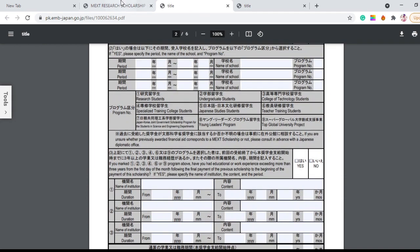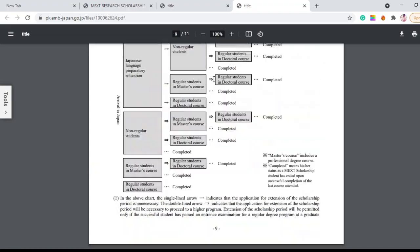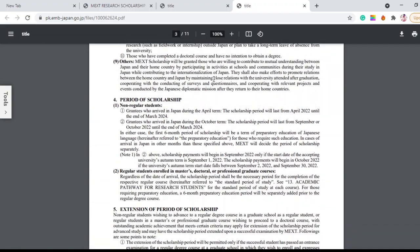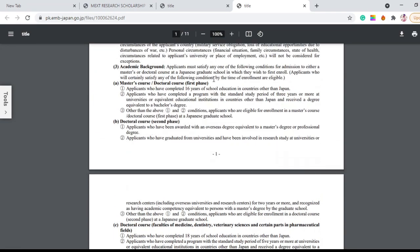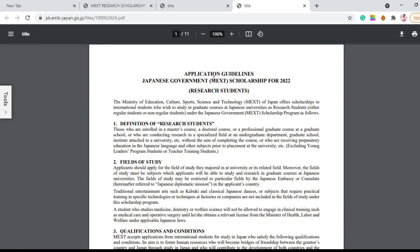And hopefully this video is quite helpful for you guys. And please, all the information is written in this PDF application guideline, like what the amount of the scholarship is, everything is written. You can look into it, and you can calculate in Pakistani rupees how much this scholarship is and everything.